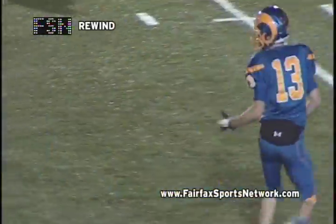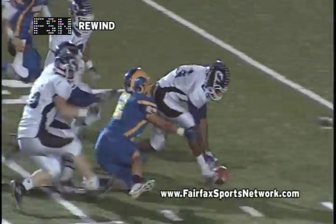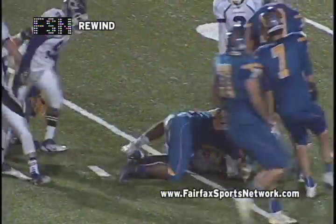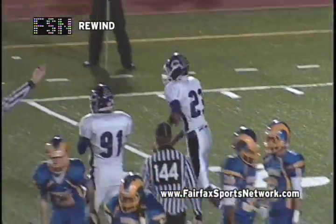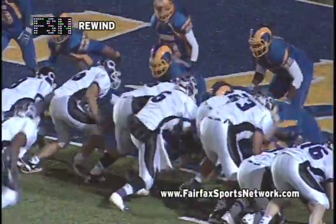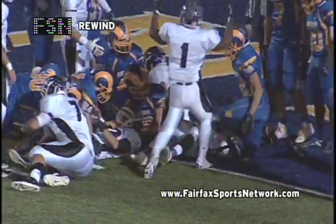To begin the second quarter, off the punt, first play from the line of scrimmage, Wilson fumbles the ball. Kearns would pick this one up and set up Chantilly on the 25-yard line of Robinson. And offensively, this is where the Chargers would get going. Romine, the one-yard touchdown here, ending that drive, tying the game at 7.